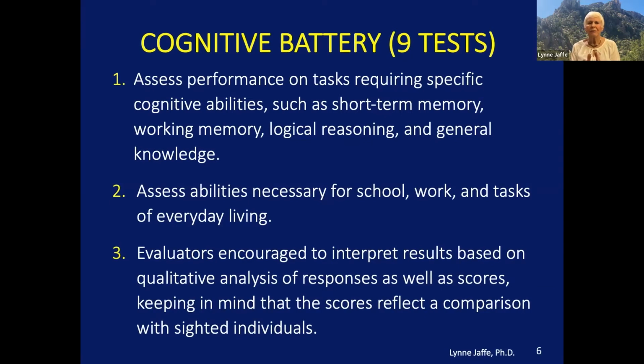So the cognitive battery assesses the performance on tasks that require specific cognitive abilities, such as short-term memory, working memory, logical reasoning, and general knowledge. And the idea is to assess the abilities that people need for school and work and tasks of everyday living.